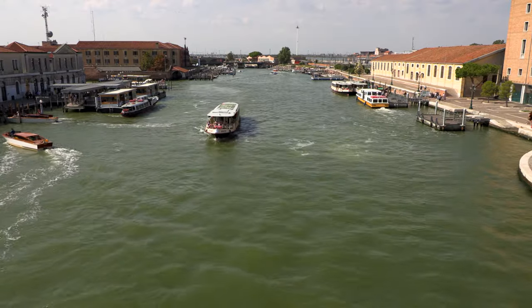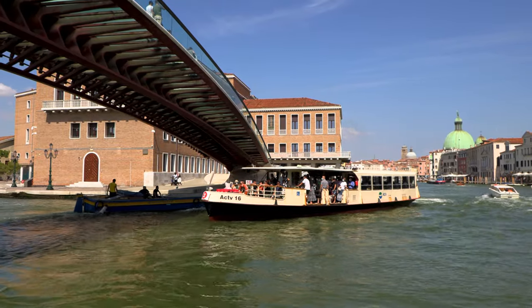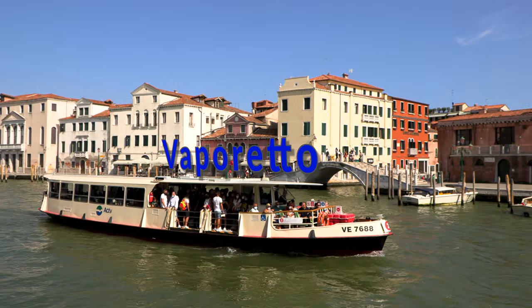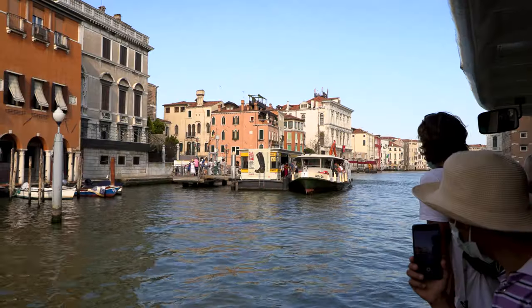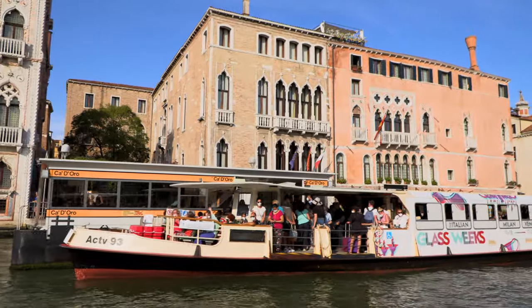Remember, there are other means of transportation to get around the city as well. There is a water bus, which is basically a ferry type of boat called vaporetto. The price per person is around 8 euros to travel through the city. There are many stops where you can get down, look around, and hop onto another vaporetto.